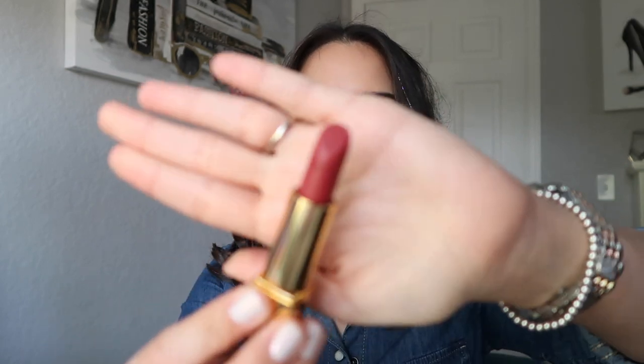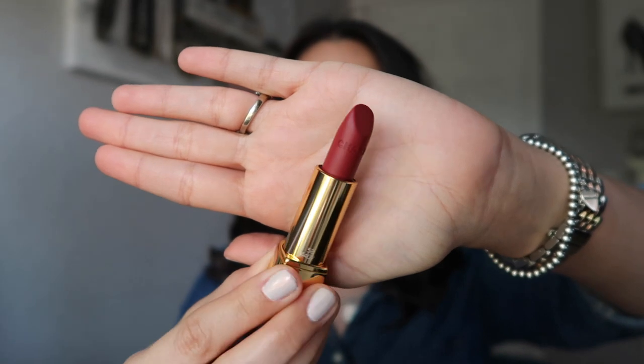Let me just show you what this looks like. It's beautiful. It's like a red with a rosy undertone, like a color I can use every day. And in case you guys are wondering, the formula of this lipstick is the Rouge Allure Velvet. So it is that matte finish. I'm gonna go ahead and apply this to my lips.